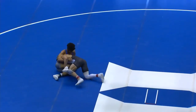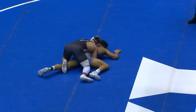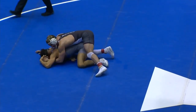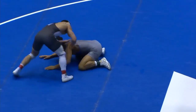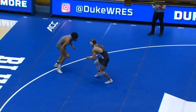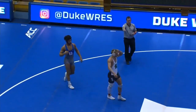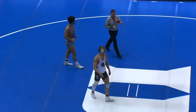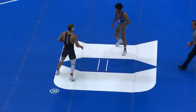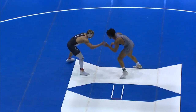Quick high shot by Fragala. Scores that 2-point takedown. Let's give Russell a 1-point escape here. Now leads 10-5. Looks like unsportsmanlike conduct on Russell. Hand to the face, give Fragala 1 point for that.